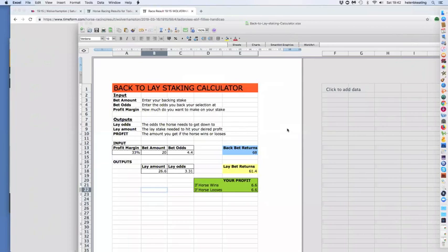And one of them you can download to your computer, a simple spreadsheet, in which you put your margin expectation, how much you want to bet, and the odds that you're going to take. When you do that, it will give you how much to stake at what lay odds in order to give you the profit margin you want.